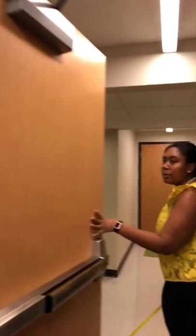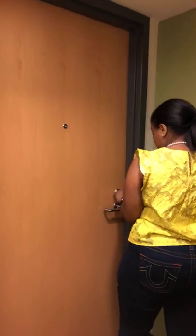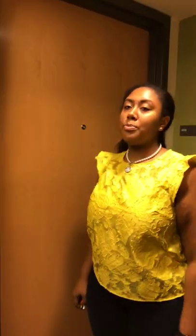Oh, I can't unlock it from here? Nope. So we're going to go through. This is your stairwell hallway. It is occupied, so we can't show it, unfortunately. Sorry. But as you can see, the two doors.